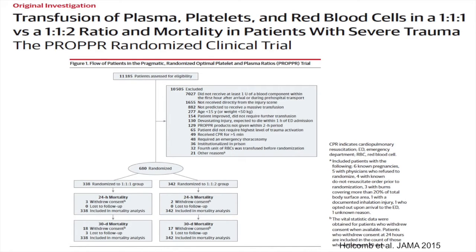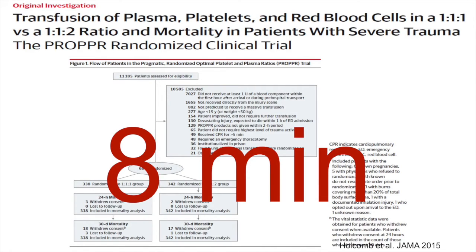So this study was randomized, showing that from the earliest phase you could actually randomize patients to either a 1-to-1 or 1-to-2 strategy. The important part of the study was that the design was fantastic, and they were actually able to get the intervention started within 8 minutes of arrival, showing that they could aggressively and early implement a strategy for resuscitation. Depending on the randomization, the patient then received within 8 minutes either a 1-to-1 or 1-to-2 strategy. So this randomized study really tested early intervention using either a 1-to-1 or 1-to-2 strategy.